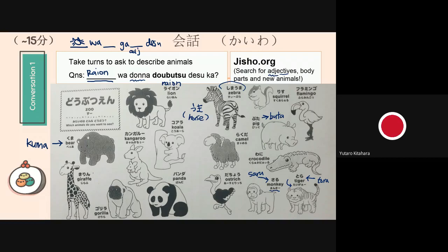Let me see about other. Okay, giraffe, last one. Giraffe. Okay, we saw it. Kirin. Giraffe also can. Let's say giraffe here. So you're gonna ask each other already. If I ask you giraffe or kirin wa, dona dobutsu desu ka? You can tell me in Japanese. The giraffe neck is long or giraffe is tall, giraffe is cute. If everything is cute, you can answer something already.